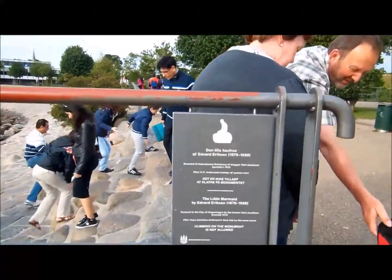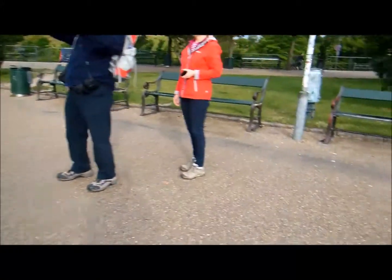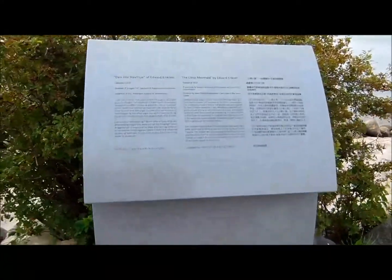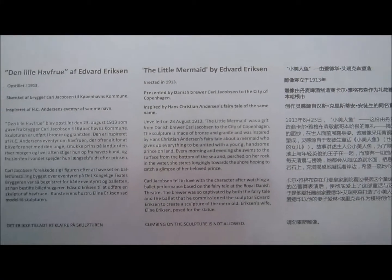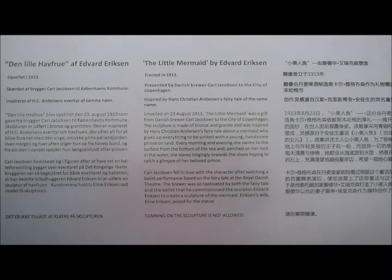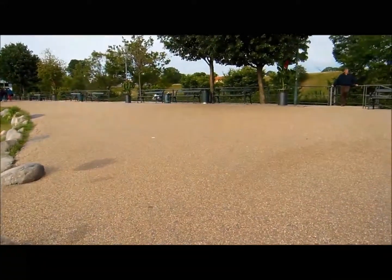A little blurb about her. Yeah, here we go. Oh, here's a better story about her. Go up here. Oh dear, it's actually really hard to read. Anyway, inspired by Hans Christian Andersen's fairy tale of the same name, The Little Mermaid, created by Edvard Eriksson, erected in 1913. Oh my god, those bells are still going.